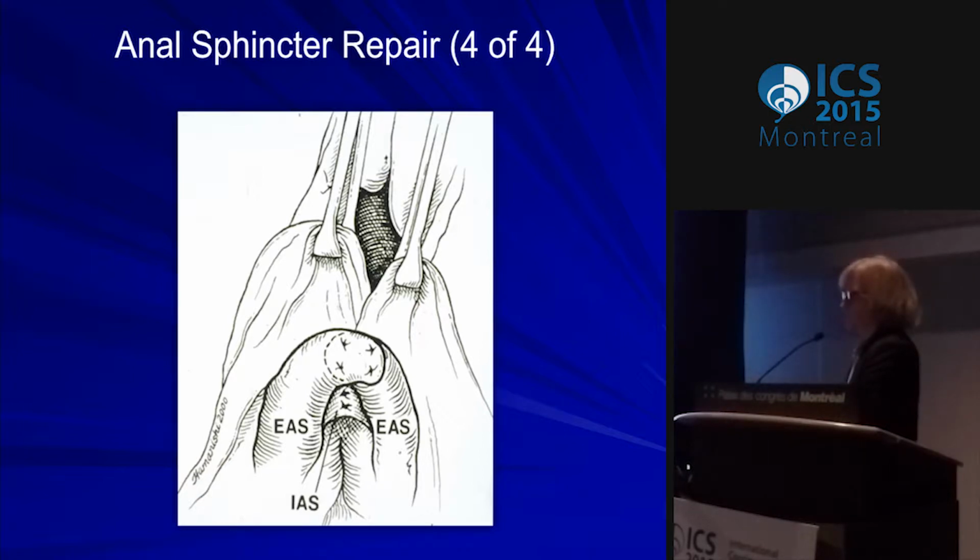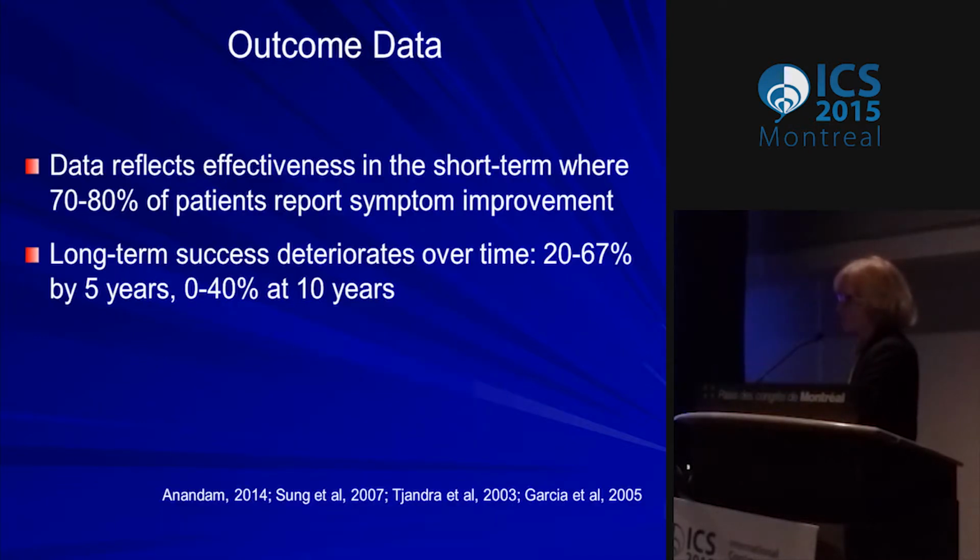Typically when I do a sphincteroplasty, I use a 0 PDS, either 2 or 3, and we also try to get some internal anal sphincter together as well. And it's not easier to get the internal anal sphincter together when you do that semilunar approach on the anal verge area. So what is the outcome with respect to anal sphincteroplasty?